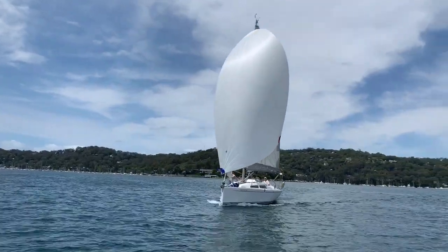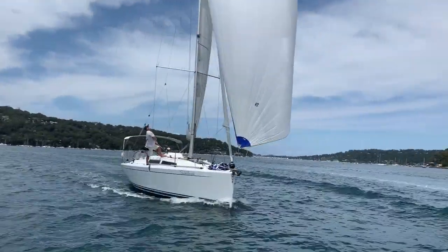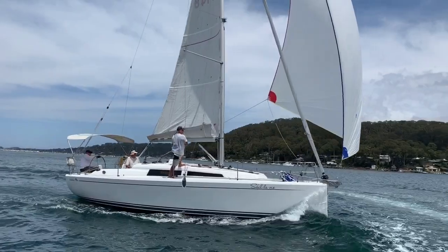Of course, the other aspect to this Hanse 315 being a Hanse, she's simply a really easy yacht to sail one or two up.